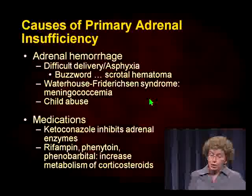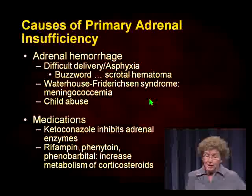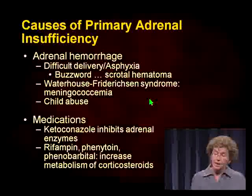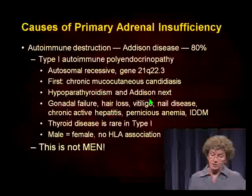Other things that can cause primary is adrenal hemorrhage from maybe a difficult birth or asphyxia. If a baby is born with a really bad birth, they have scrotal hematomas, potentially they're going to have an adrenal bleed also. The Waterhouse-Friderichsen syndrome with the meningococcemia, and then child abuse can cause an adrenal hemorrhage. Ketoconazole can inhibit adrenal enzymes. Rifampin, phenytoin, and phenobarb can increase the metabolism and, again, cause adrenal insufficiency.